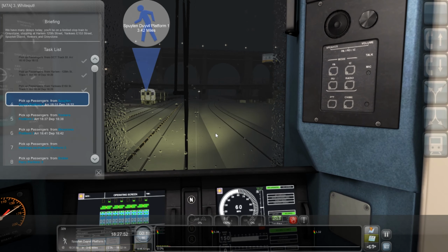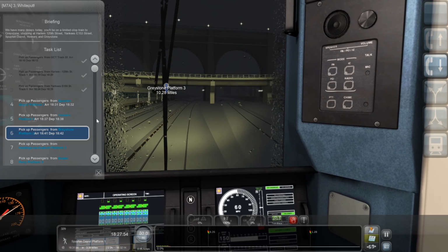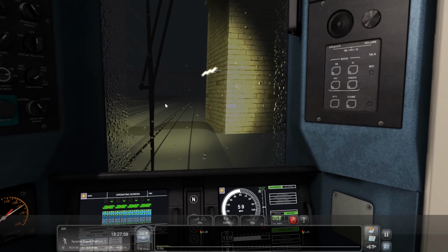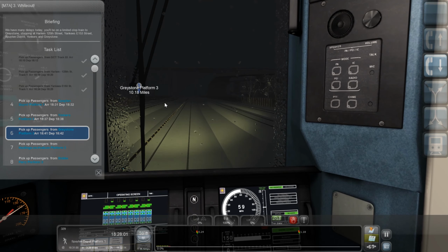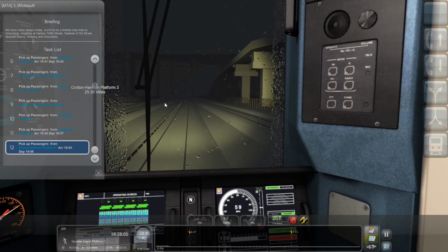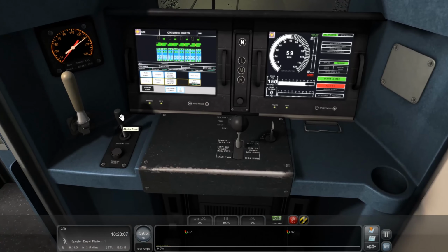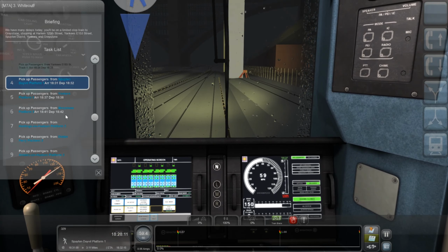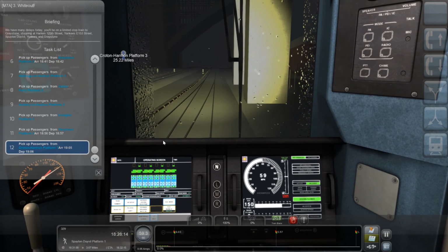So yeah, I think that's our... we got two more stops before that one. And then we basically end the scenario. So I'm not sure what we're supposed to do with these. Stupid thing. So yeah, I'm not 100% sure what we're technically supposed to do with all of these.